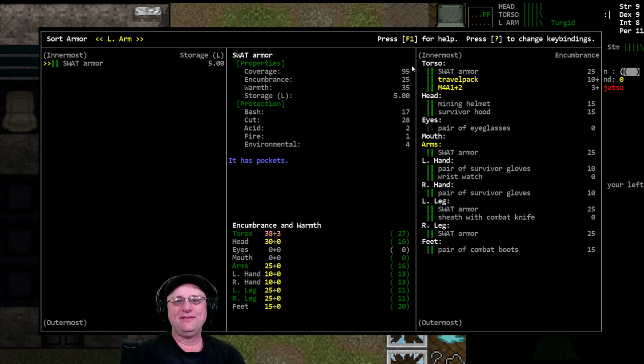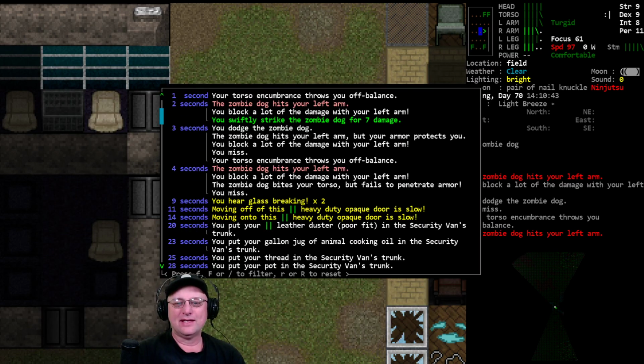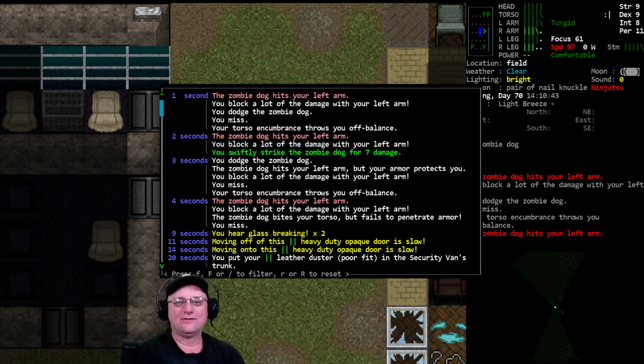It has 95% coverage, meaning 95% of the time this body location takes a hit, it will attempt to block or absorb the damage. I have 17 and 28 protection. There is absolutely no way a zombie dog is biting through this protection. He is bypassing. He is hitting me on this 5% chance. So far he's done it 3 times. Only once did I actually manage to block it all, right there. 3 out of 4. 5% chance.